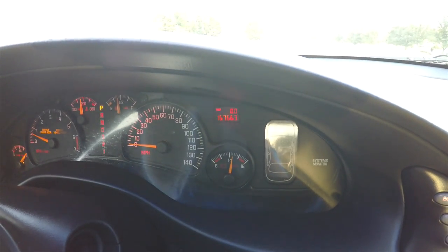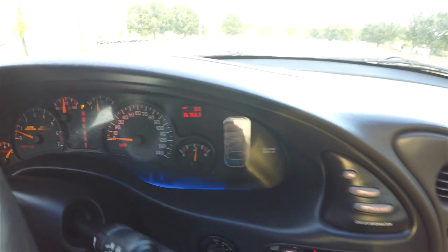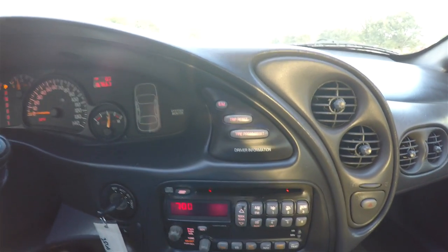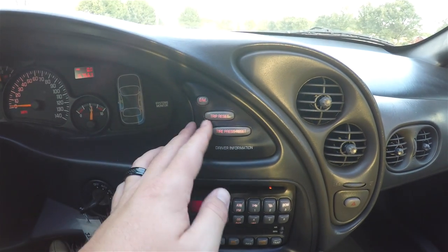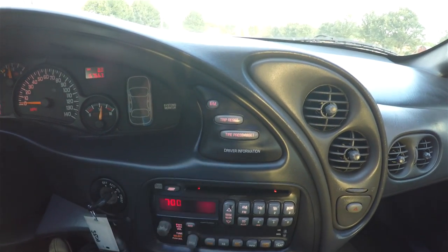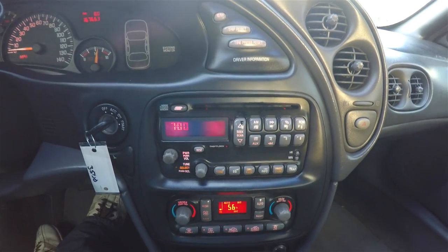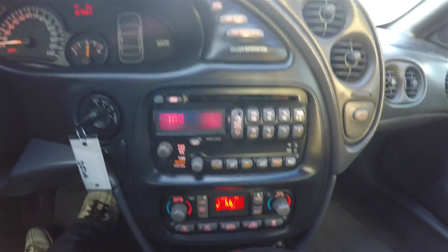The vehicle currently has 167,663 miles on it. Has a vehicle systems monitor. Of course, your English metric, and you also have trip reset and tire pressure monitor reset. Does have an AM/FM CD player with graphic equalizer.